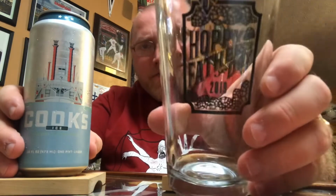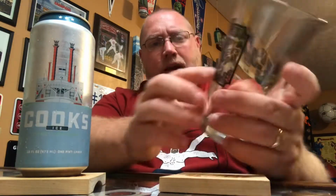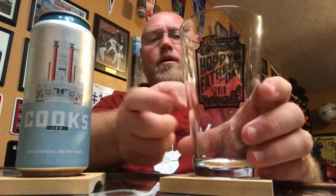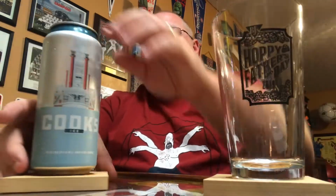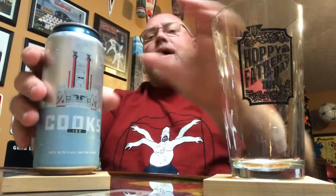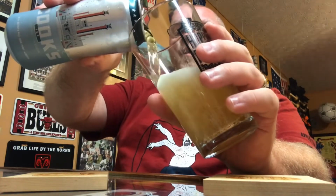So we'll go ahead and just use the regular shaker pint glass. This is the one that I got from BJ Brewhouse on Father's Day. It says Happy Father's Day 2019. So that was free with my meal when I went in there on Father's Day. So we'll crack this thing open. I'm honestly not expecting a lot out of this, so I'll try to make this quick.